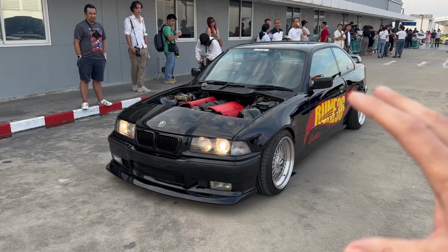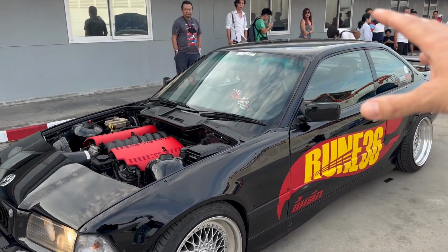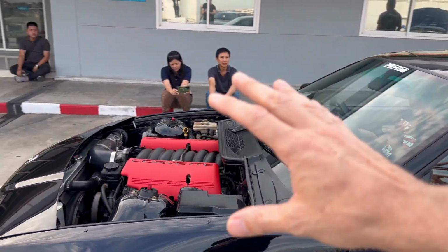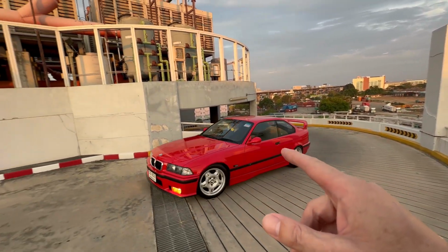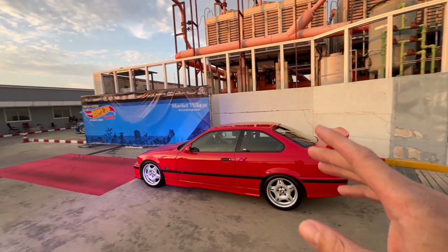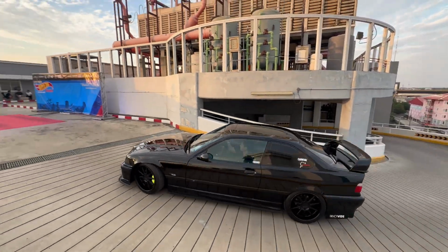And here is the show car. Now, you know this car, but I've not seen it for a long time. Kundu's E36 with an LS swap in it. So this is where the cars roll up onto the top deck. And we can just very quickly have a look at the event and introduce what's going on.